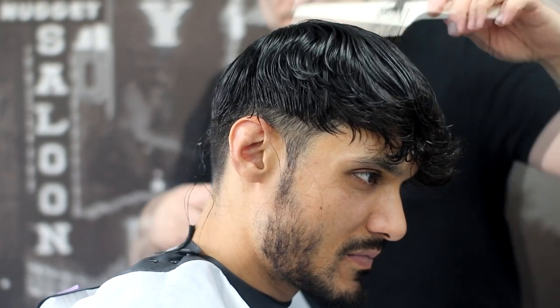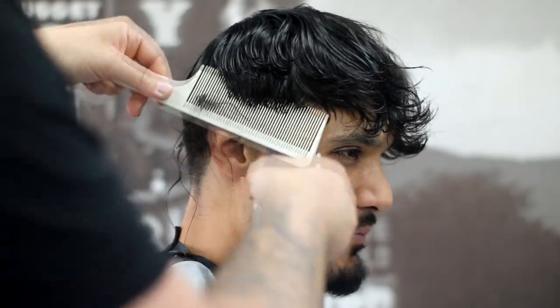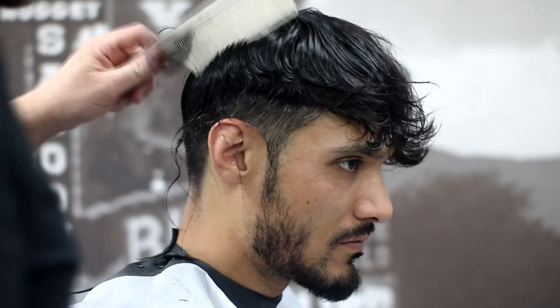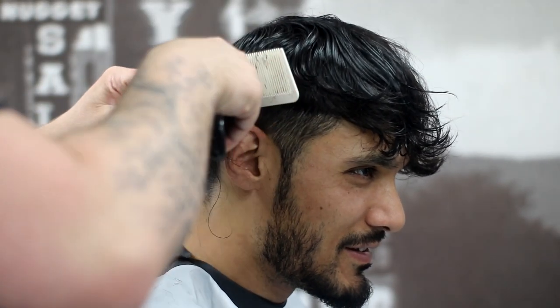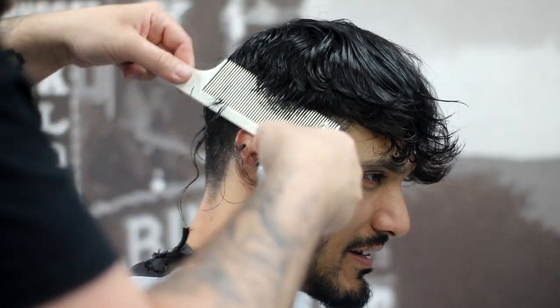So with wetting the hair down, what I now wanna do is start coming up at an angle. I'll come up at a 90 degree angle to make sure I've cut all them sides nice and straight. I haven't started blending in yet, but what I want to do is remove that hair to see where I'm going. So with my Kenny Duncan clipper comb, I'll come up at a 90 degree angle and I'll come straight across just to remove that excess bulk.